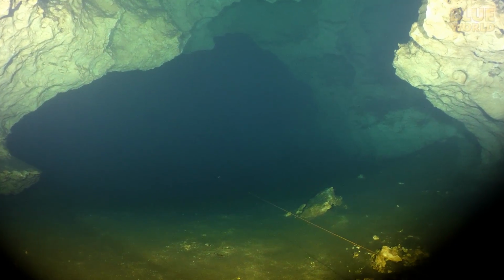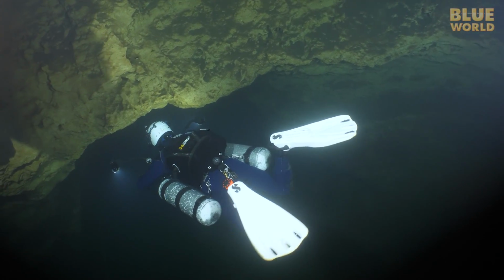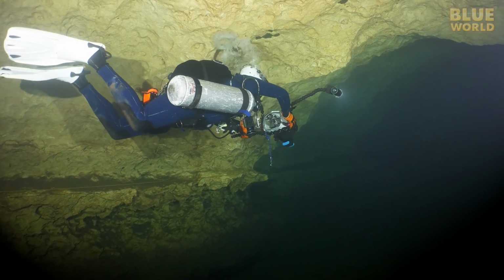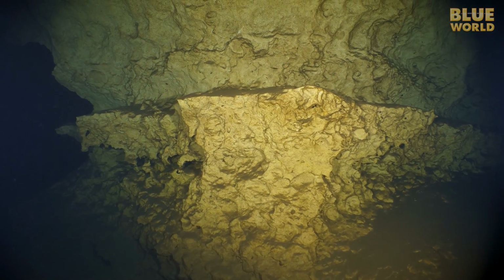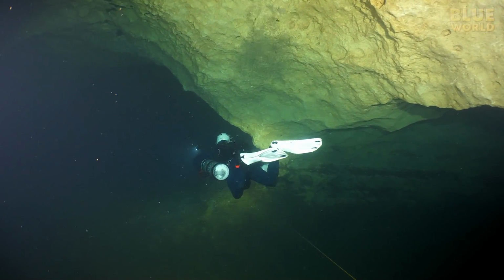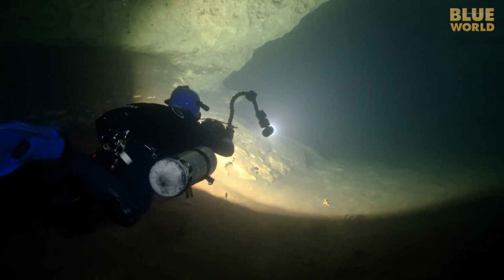Every time we leave a large room and the passage gets smaller, it opens back up again into another huge room. This cave is enormous. We swim past shelf-like formations that were clearly formed when the water was lower. This cave's passages go on for thousands of feet, but it's pretty deep, so we don't go too far before it's time to turn around.